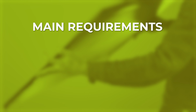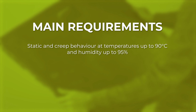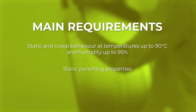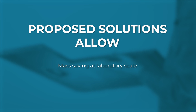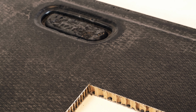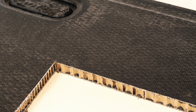The main requirements to fulfill were static and creep behavior at temperatures up to 90 degrees Celsius and humidity up to 95%, static punching properties, and vibration damping properties. Some of the proposed solutions allow mass saving at laboratory scale and a reduction of carbon emission both during the production phase and the service life. The main obstacles to reach mass production are mainly related to production rates and the economic competitiveness of the bio-based solutions.